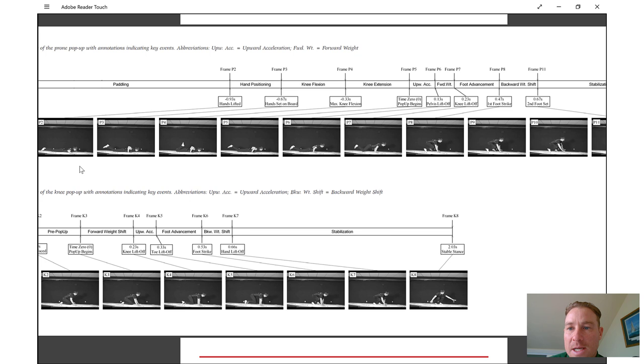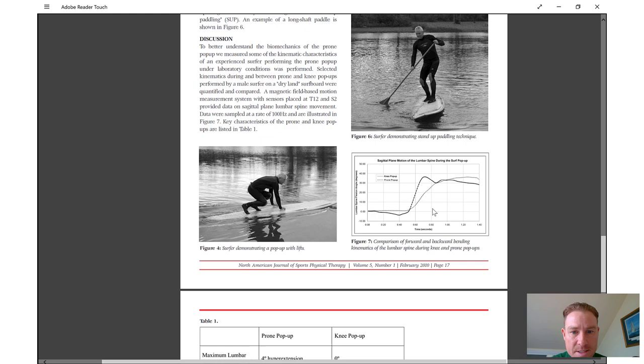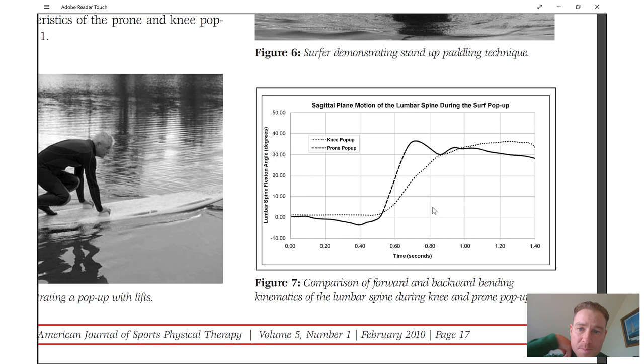So it wanted to study not only the time, and again, the timing is working with what I found, averaging about half a second to a second and a half, somewhere in that zone of stabilization. But what they found is that, yeah, there was less sagittal plane motion of the lumbar spine during the pop-up when you're going to your knees first versus what they call a prone pop-up where you're just going straight to your feet.